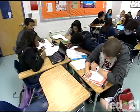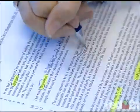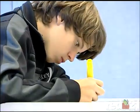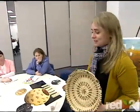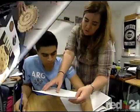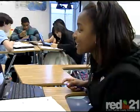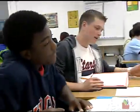Whether collaborating and communicating through technology, evaluating primary source material, analyzing document-based questions, or using objects to better understand history, Fairfax County Public Schools social studies students, K through 12, are measuring up to a raised bar of expectation.